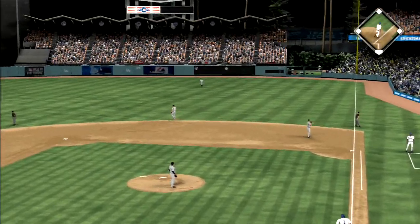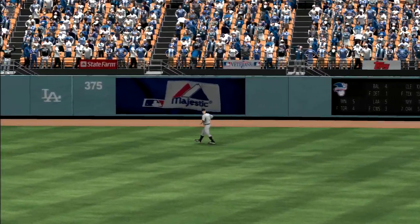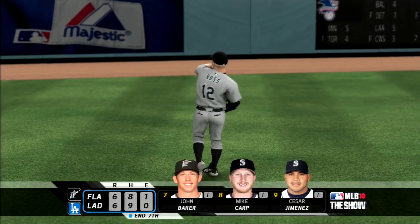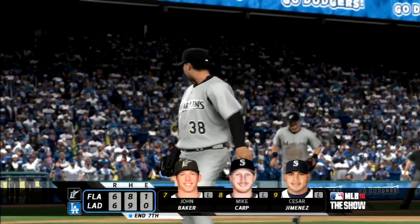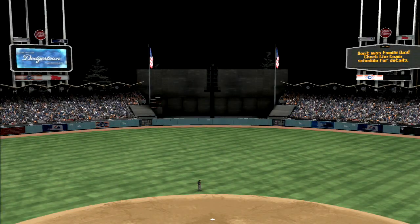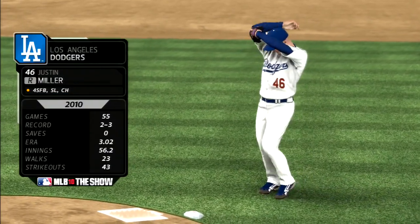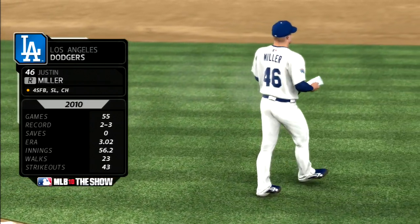And here's a fastball that he takes the other way out to fairly deep right. Ross is going to have room out there as he puts this away to retire the side. Dodgers down in order. This game remains tied at 6. Justin Miller will be the new pitcher. Number 46, Justin Miller.